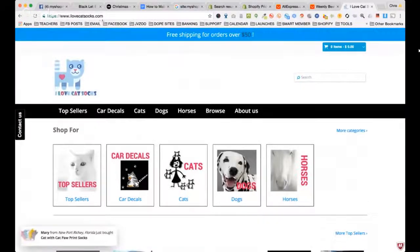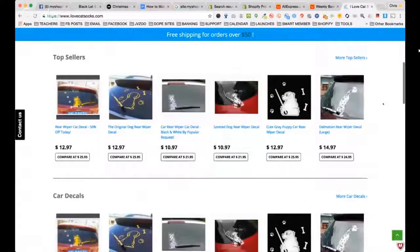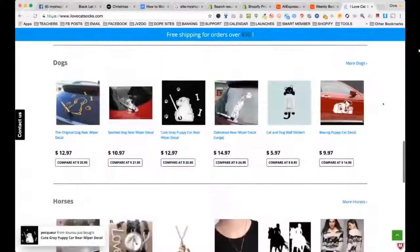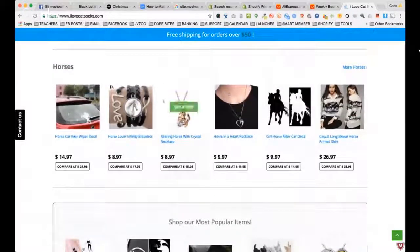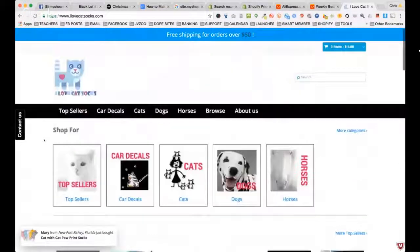So it's a really good search phrase. Now, ilovecatsocks.com. This is a great way to research and say, okay, what are people selling? They're selling all kinds of cat-related stuff, right? Cat decals, cat jewelry, just all kinds of stuff, and it's not just cat stuff. Look, horses, they got a category all for horses. So they're basically just selling a ton of stuff. They're selling anything that they can, cats, dogs, horses, whatever.